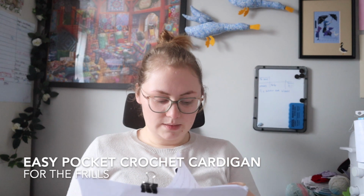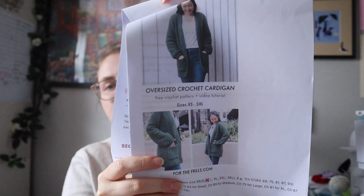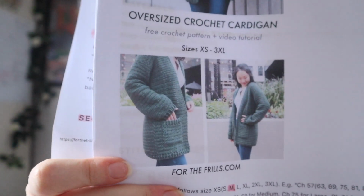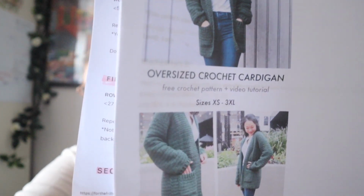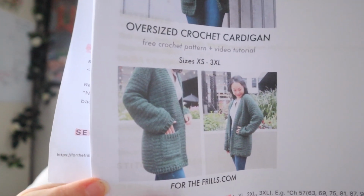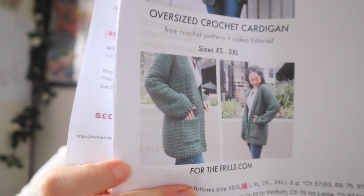with a pattern. So the pattern I am using is called the Easy Pocket Crochet Cardigan, and it is by For the Frills. So it will eventually hopefully look a bit like this. So you can see it's quite simple. Hers is quite long. She has got a pocket on it, and it's got ribbing sort of around the bottom, and you can add it to the front as well.